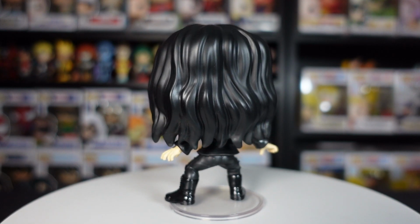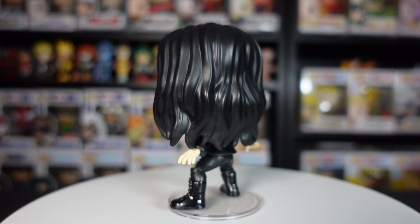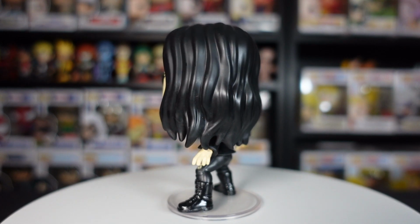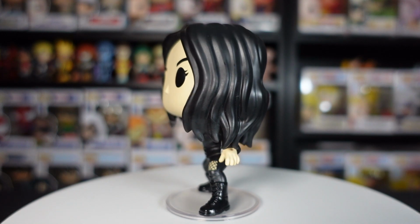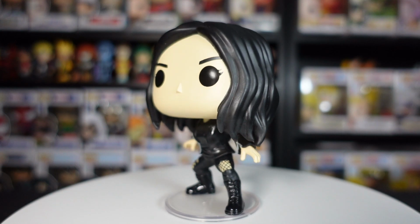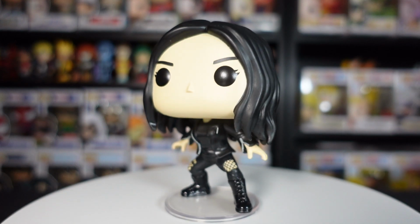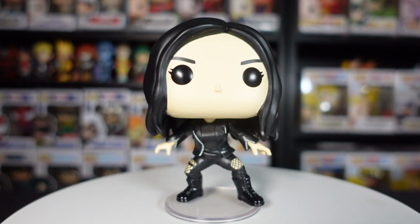I kind of feel maybe they could have done a bit better with this, maybe made her a little bit bloody or something, but I guess you could have said that was more from some of the earlier episodes, or the first season. In my opinion, it could have just looked a bit more detailed, had a bit more about it. But you know what, I still like it, still happy to get a Kimiko pop.